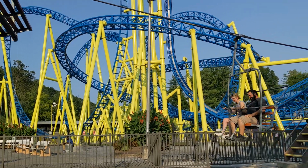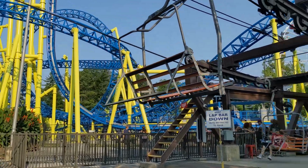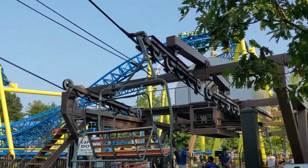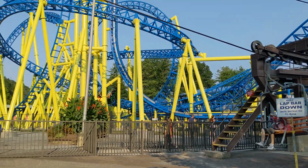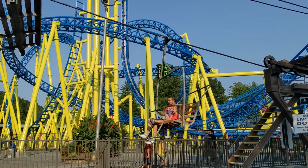This is a ride you may also want to hit earlier in your day, as with only 8-person trains, it can gather a rather long line. It is also a fairly short ride too, at just under 2,000 feet in length.